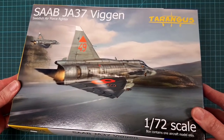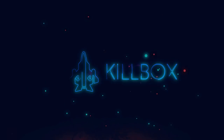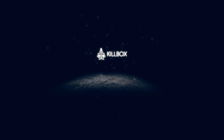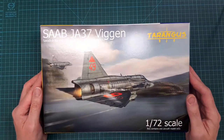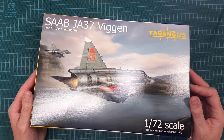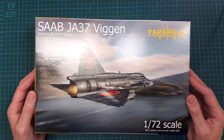I think it's time to build something Swedish. So how about this kit? So it's finally time to start building this kit, and that is something that I've been looking forward to for a long time.